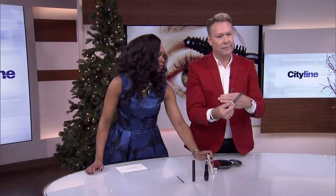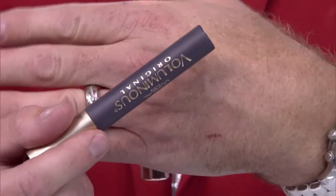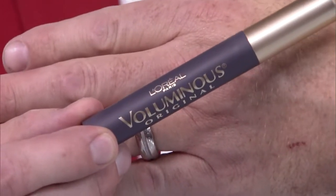Yeah. Okay. And then my favorite all-time, L'Oreal Voluminous. Yeah, that's a big one. It keeps coming up again and again. L'Oreal Voluminous. It's my go-to, really, seriously, for many, many years. I just love this formula. And then I also just discovered the new Quo eye-catching mascara.